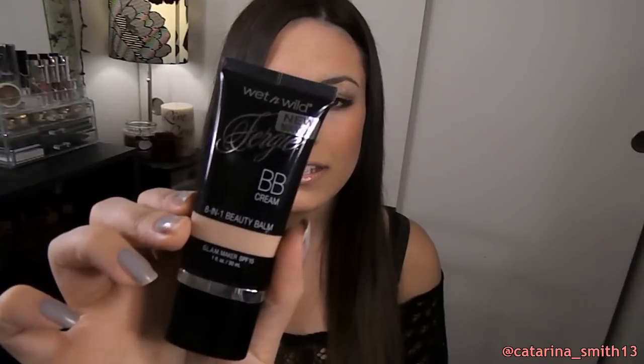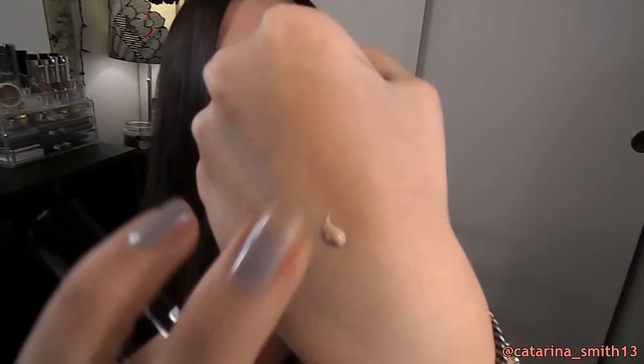This is in the shade Light Medium. This is what it looks like. I will do a little pump on my hand. So it does look like a very light shade. Here it is. And it looks like it might be kind of luminous, which I don't mind if it's going to be moisturizing, as long as I can put something mattifying over top. But really excited to try this. Again, I have not tried anything from Wet n Wild in terms of foundation on my face or anything like that, so excited to try this.